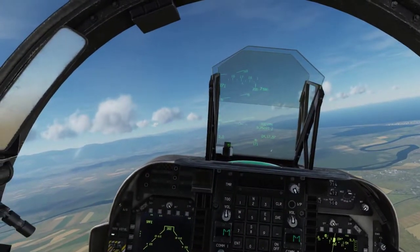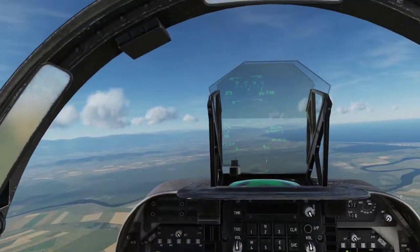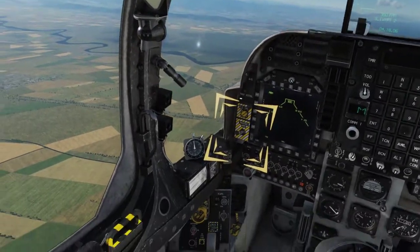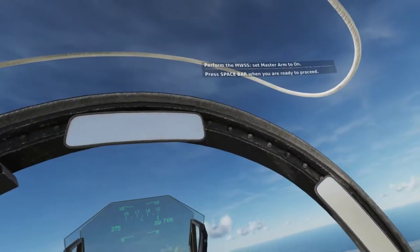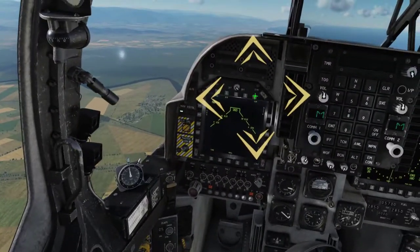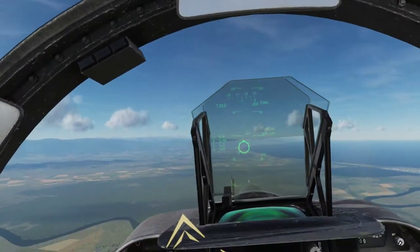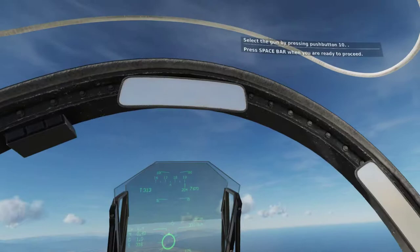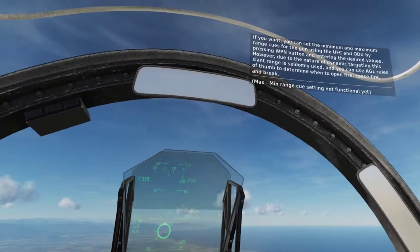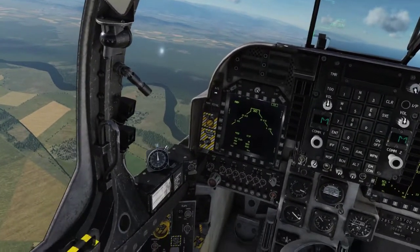Perform the MWSS, master arm to on. Select the gun by pressing push button 10. If you want, you can set the minimum and maximum range cues for the gun using the UFC and ODU by pressing weapon button and entering the desired values.